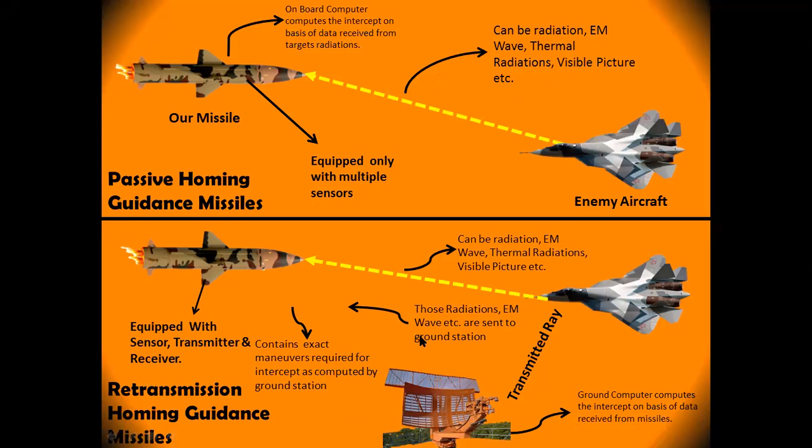A ray is being sent from the enemy to our missile, and then from our missile a ray is transmitted to the ground station. You're getting me? The missile detects the enemy. The radar is in the missile only. So the missile detects the enemy and then sends that particular data, whatever is received, without calculating. There's no onboard computer on that missile. Therefore, whatever data we have got, it sends it to the ground station.